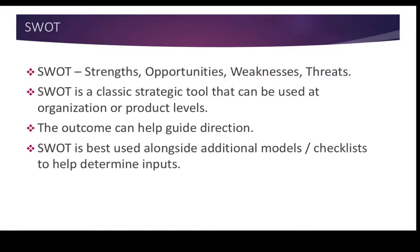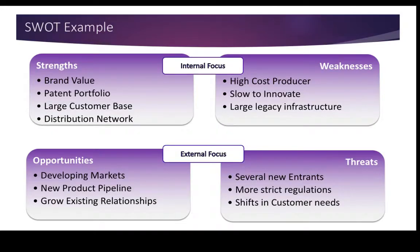SWOT: strengths, weaknesses, opportunities, threats. This is a classic strategy tool. For any company, I can look at my strengths, and these are typically an internal focus at my company. What's my brand value? What's my patent portfolio? Do I have a large customer base? I can have weaknesses. I might be a high-cost producer. I might be slow to innovate.